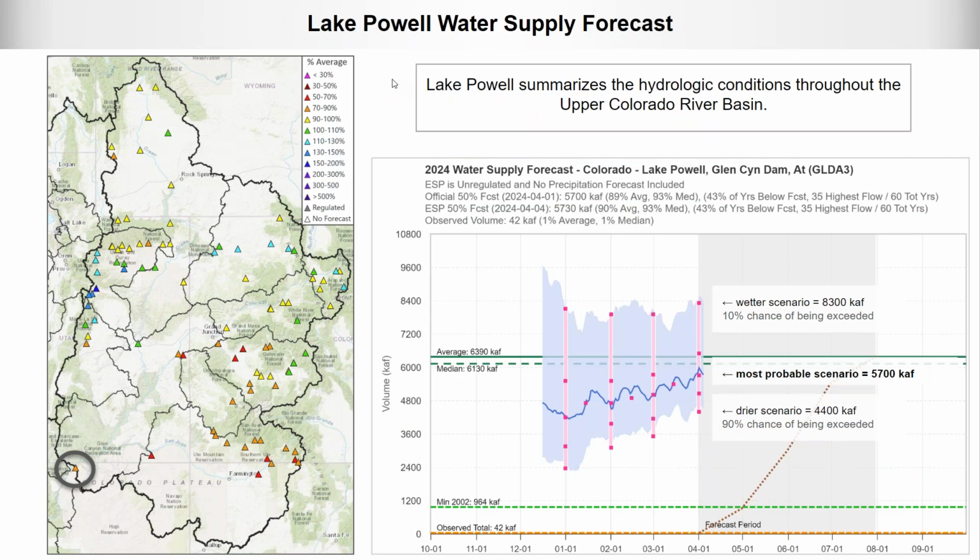The same graphic is on the left here: these triangles are every point we provide a water supply forecast for, color coded by the percent of average. In the right graphic, this is our Lake Powell evolution plot for our water supply forecast. We issue a forecast at Lake Powell at the beginning of the month, as well as an update in the middle of the month. So you can see how things have trended since January 1st, in the positive direction due to the above normal precipitation over the last 3 months.